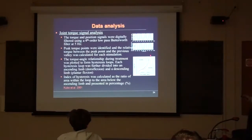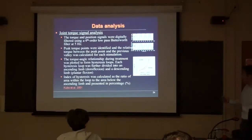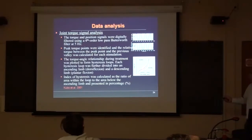So this curve allows us to quantify a couple of things. As I show here, one thing we assess or estimate is the index of hysteresis, in other words, how much energy is lost during the loading and unloading cycle. On top of that curve, we can also quantify the corresponding resistance torque and the stiffness and so on, as I showed you earlier.